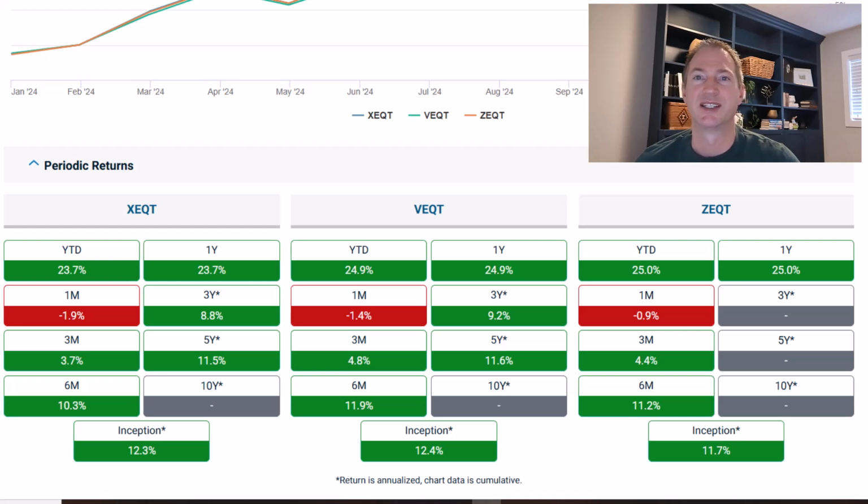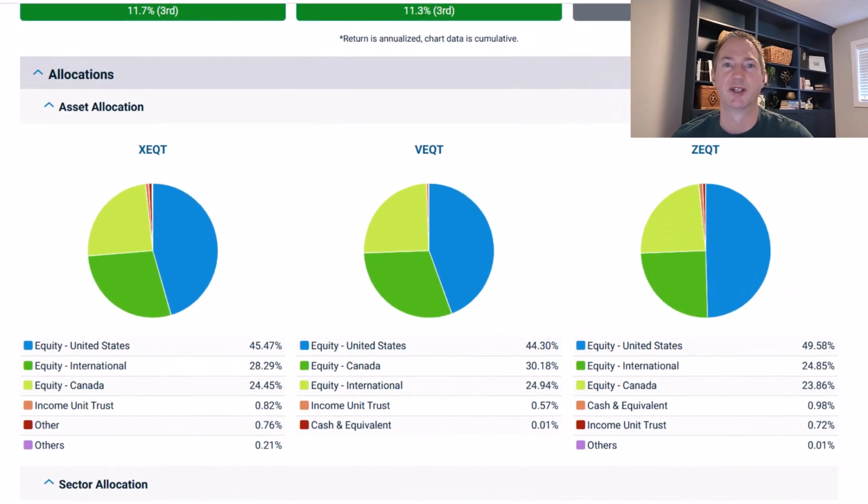The slight differences are in their slight differences in their asset allocations, and we'll go through that in 1 second. And you can see the 5-year, that's as far as the data really shows for these because of how new they are. XEQT and VEQT have performed very similar over that stretch, 11.5% versus 11.6%. If you scroll down a little bit, you can see their asset allocations, and you can see that ZEQT has slightly higher allocation to the US, and that led to the slightly higher performance overall over the year. The US market did outperform all the other markets basically, so if you have a higher allocation to the US, then you did very well.